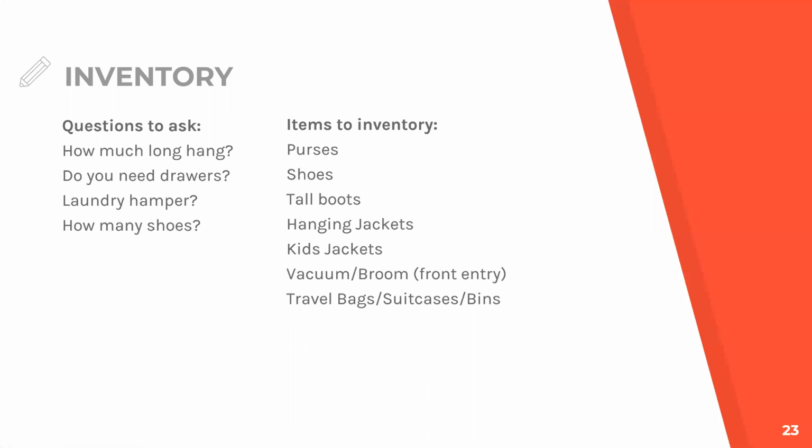Questions in the discovery stage are key in the fact gathering process. This helps with your design layout ideas and understanding the client's problem areas. You want to know how many purses are coming into the space, how many pairs of shoes are coming into the space. Are they hanging a lot? Are they folding a lot? Sometimes in areas like the front entry, I've seen people want to put a vacuum in that space or a broom or cleaning products. In spare bedrooms, they may have the need for bins or suitcases. Understanding your inventory does affect your design.